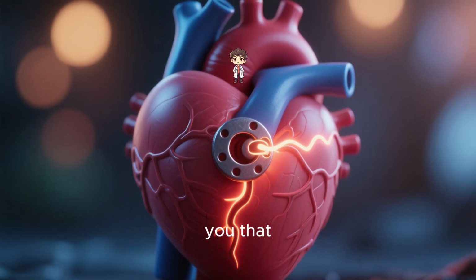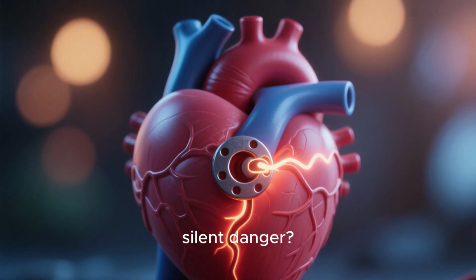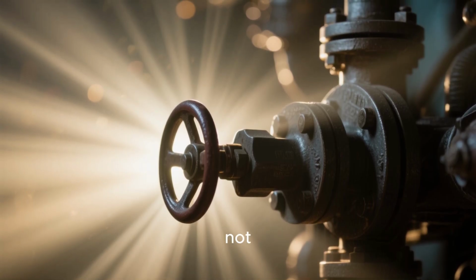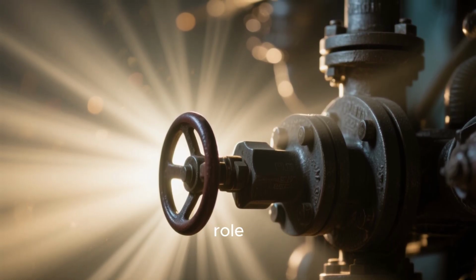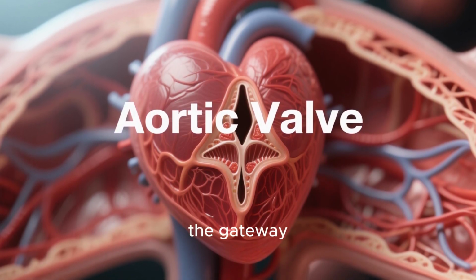What if I told you that one small valve in your heart determines whether you live a healthy, energetic life or face silent danger? You're probably thinking, surely not just one little valve. Well, believe it or not, there's a tiny but mighty guardian in your heart that plays a pivotal role in your overall health. And you may not even know it's there. It's the aortic valve, the gateway of life.